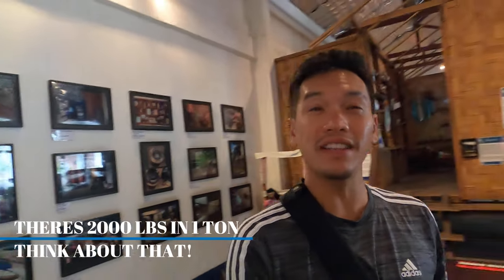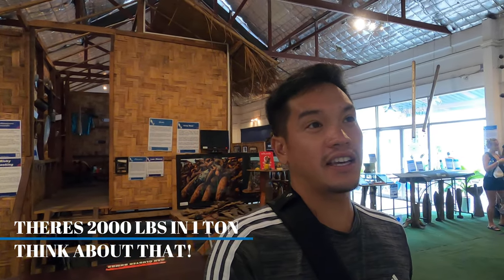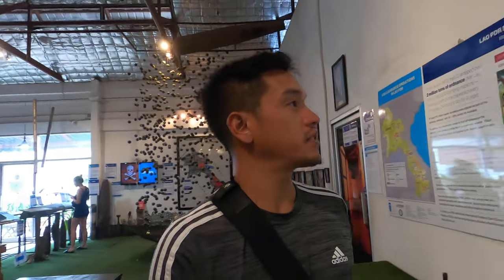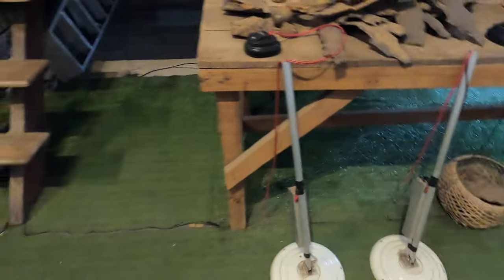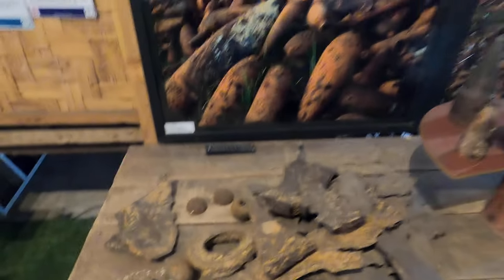Crazy. That is wild. 2 million tons of ordnance dropped over Laos. That's every 8 minutes, 24 hours a day for 9 years. Cluster bombs were just getting dropped. That's wild. And like I said earlier, there is still a ton of unexploded ordnance that still needs to be found throughout the country. So it looks like this is what they use here, metal detectors, to find pieces of scrap metal, things like that.